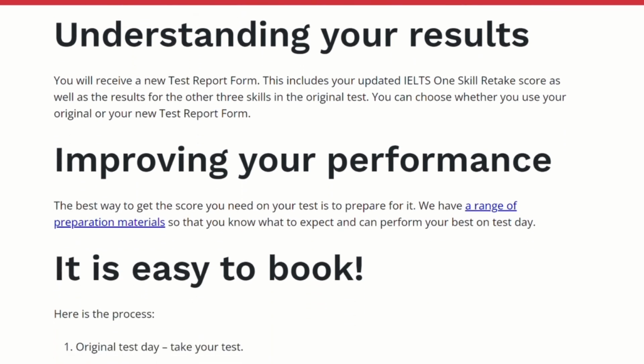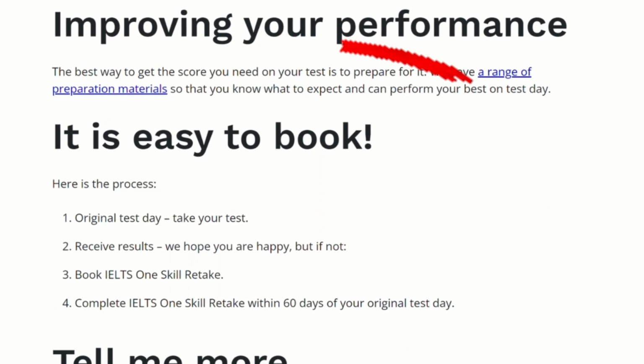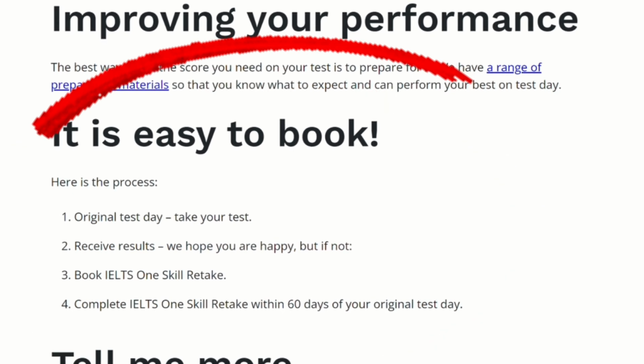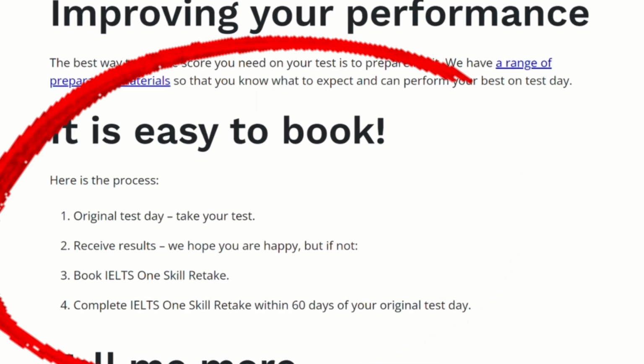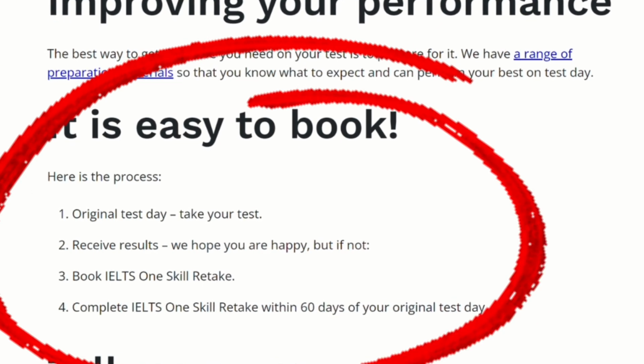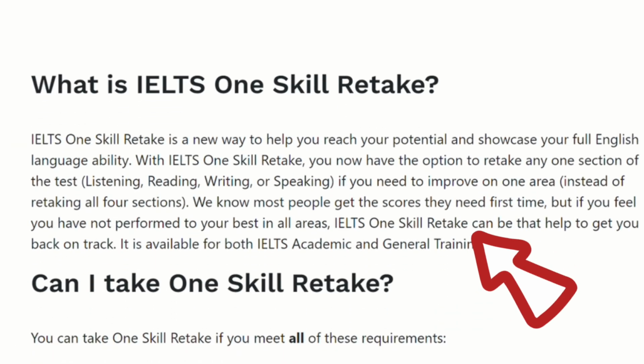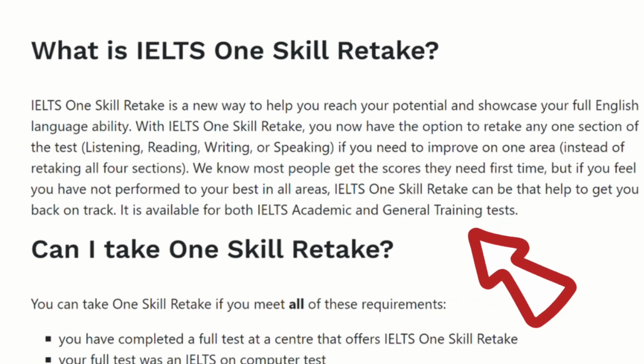How do you go about this? The first thing you have to do is take your test, and then when you receive your results and you're not happy with it, the next thing you do is book IELTS One Skill Retake. Then you complete the IELTS One Skill Retake within 60 days of your original test day. It also states that it is available for both IELTS Academic and General Training tests. And this is just fantastic news, seriously.